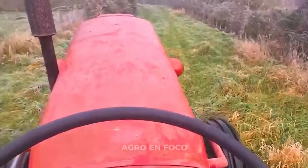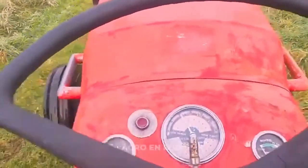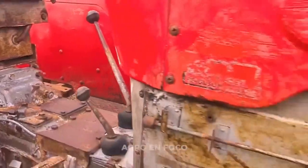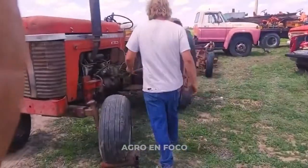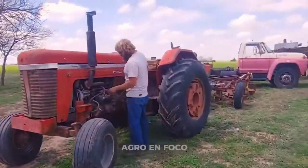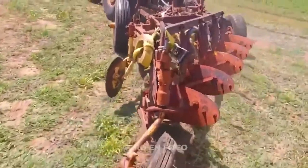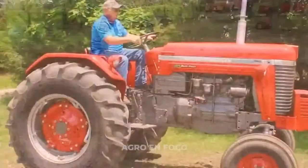The hydraulic system, with a total flow of 17.0 L/min, and the 540 revolutions per minute rear PTO were other elements that reinforced the tractor's efficiency in tasks such as plowing, seeding, and hauling. Another highlight of the Super 90 was the attention to the operator. The power-assisted steering made maneuvers easier, even on rougher terrain, while the independent dry disc brakes ensured safety and reliability.